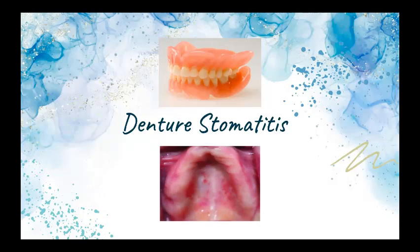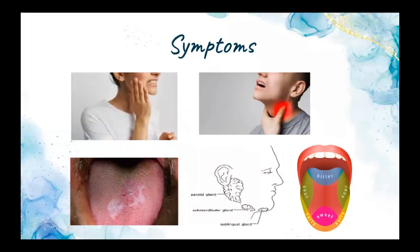So symptoms. People with denture stomatitis may have varying symptoms. The most common ones include pain and discomfort when chewing or swallowing, soreness in the mouth and throat, red patches on the gum, tongue, inner cheeks, and roof of the mouth, sores and cracks in the corner of your mouth, change in taste, and decreased saliva production.